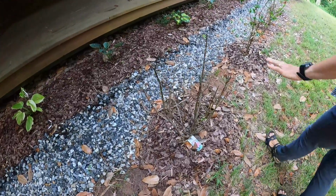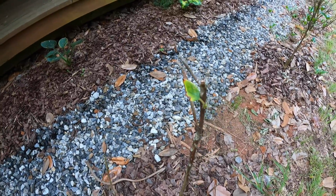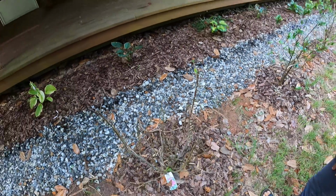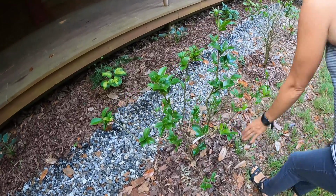This one needs a little work. It's still alive. We need to trim it down and rejuvenate it. This looks like another, and this is another camellia. Actually, I have the tag on this one.